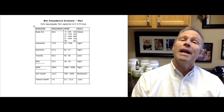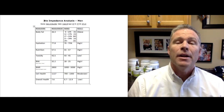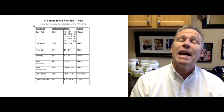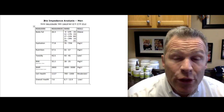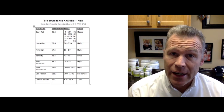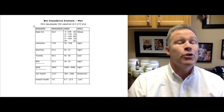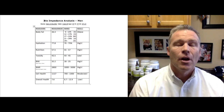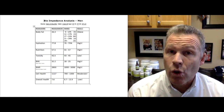Now, as you remember from the last video, I showed you my bioimpedance analysis statistics. I run a scan monthly, so we won't do a new one for a few videos. But just as a reminder, it measured my body fat at 26.3, which puts me in the obese category. But in the scan, I knew I had a good shot at losing weight because my nutrition levels were high and strong and my toxicity levels were low. Both good things, so I didn't have to worry about those variables as potential roadblocks.